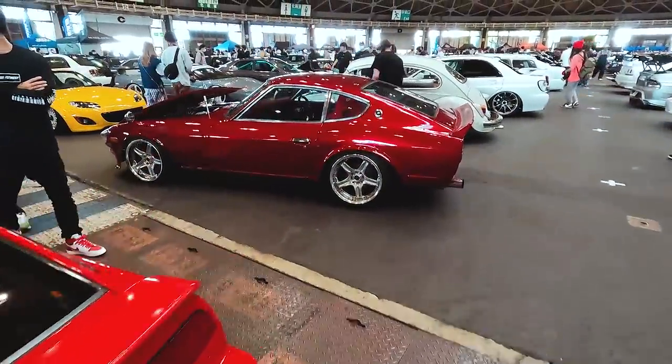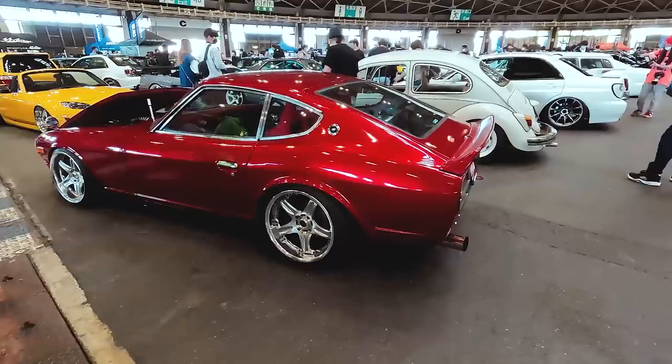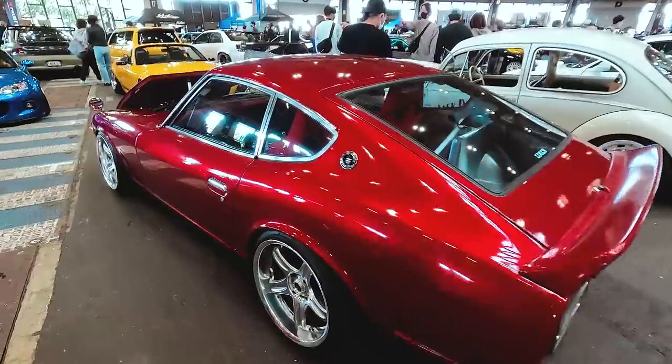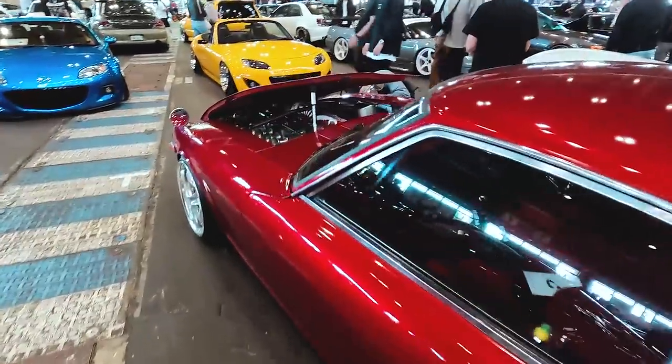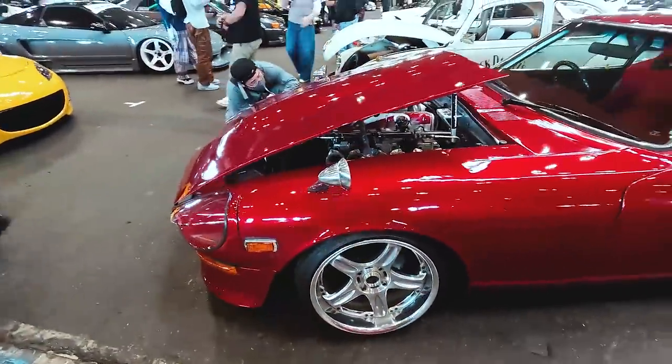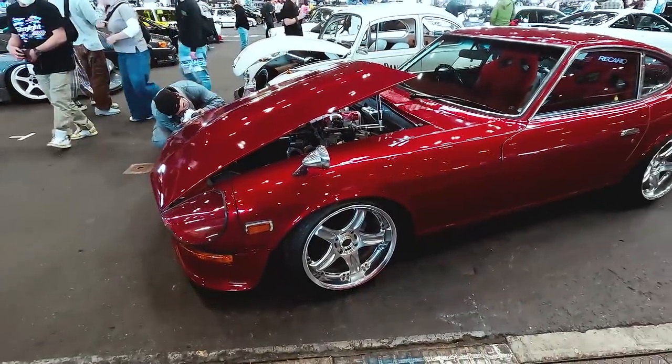This S30 is really cool too. Bulk GTCs. Not a wheel you see on these cars very often. Does it have a swap? Oh no, it still has the L series. But yeah, GTCs on an S30. Very cool.